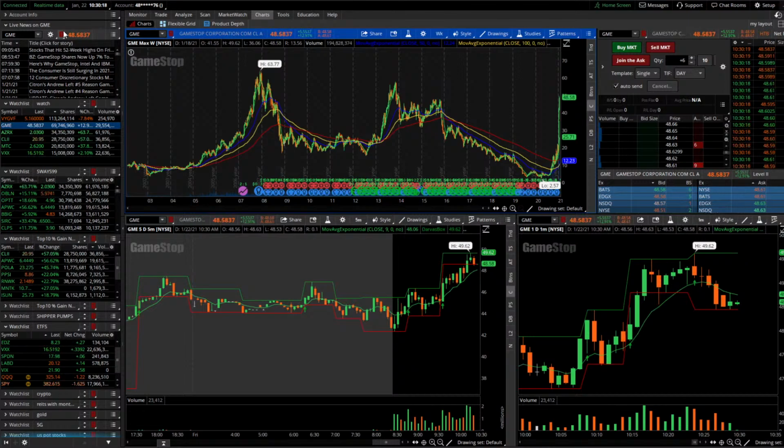Yeah, I could see why there's a lot of heavy short interest on GameStop, but I don't see them getting overbought and having to cover.